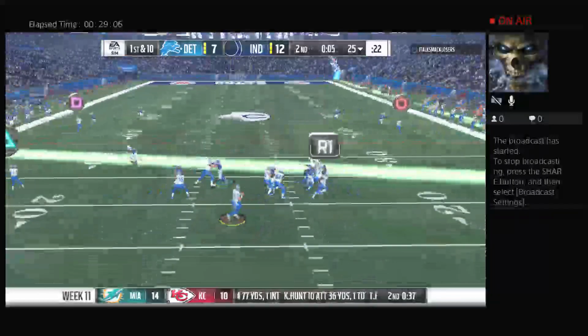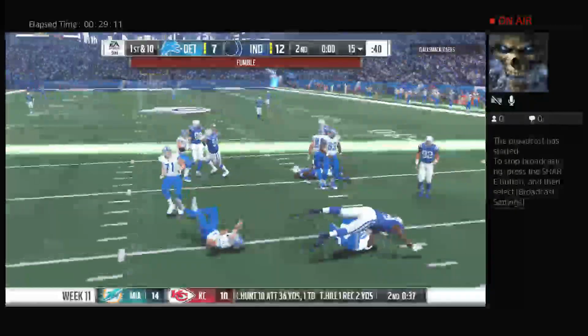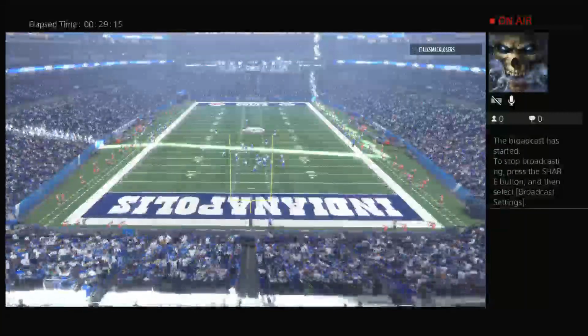They go back to the air here after the INT on the last drive. Nowhere to go here. He lost the football. So we hit halftime here in Indianapolis with the Colts on top.